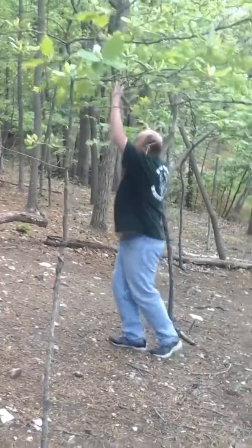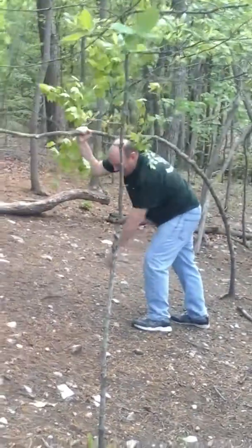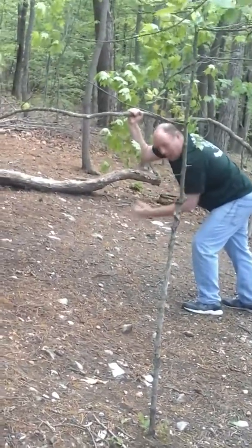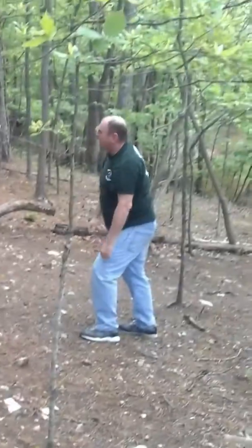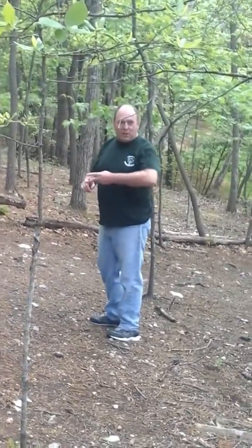They would bend the tree down, attach a snare to it, and when the animal came down the trail and got caught in the snare, the tree would spring up. They got food and they got pelts that way, and they used the pelts to keep themselves warm, and they used the pelts for clothing.